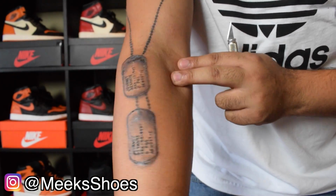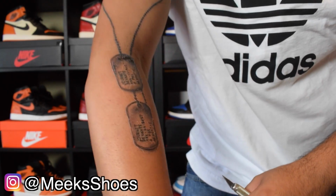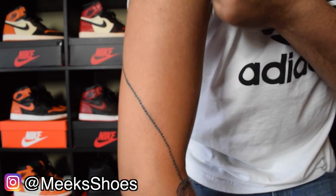First off, new tattoo that I got while I was in Hawaii. Let me give y'all a little close up. It's starting to peel a little bit right now because it's in the healing process, but after this, man, it's gonna look amazing. Goes all the way up on the inner arm a little bit, right around the corner.